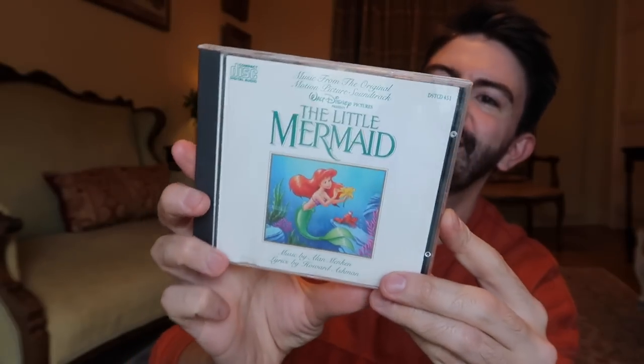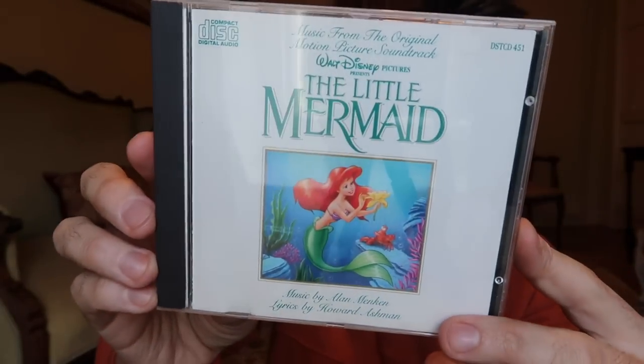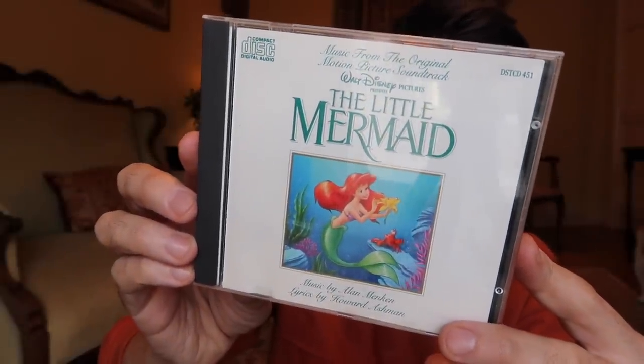I also picked up this, which is the Little Mermaid soundtrack. This was £1, and I think this is probably one of the original CD soundtracks that came out at the time of the release of the film, which I think was probably, was it the 90s? I think it was. Doesn't say a date in here, but yeah, it looks like it's in really good condition too.